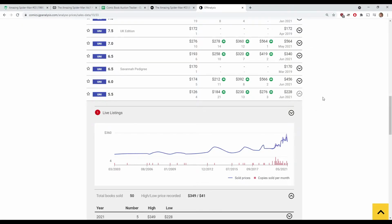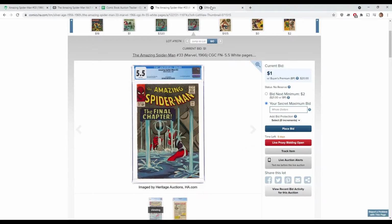Okay, so back to the matter at hand. 5.5 in my price range, iconic cover. You see the jump here between a 5.5 and a 6. Is it worth it to spend twice as much money to get a 6.0 in a fine? I don't think so, especially with this one being as presentable as it is, right?